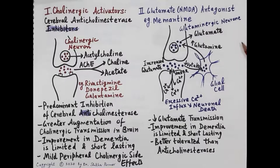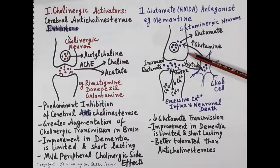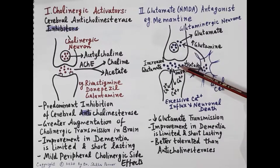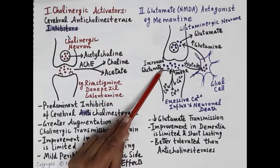As we've already discussed, glutamate neurotransmission mediated by NMDA receptors is responsible for the processing of memory and learning. However, excess glutamate neurotransmission results in the death of the neurons, which is responsible for the impairment of memory and cognition. Now, this is a glutaminergic neuron. When it is depolarized, there is release of glutamate. What happens during impairment of memory and cognition is that there is increased availability of glutamate at the synaptic cleft.